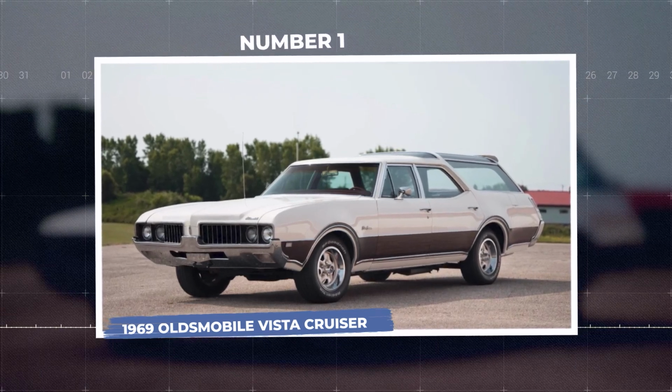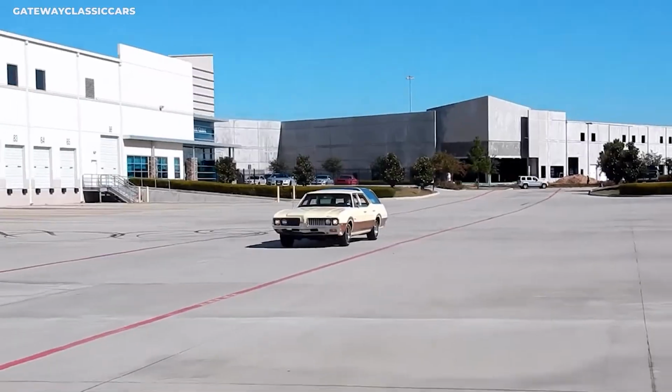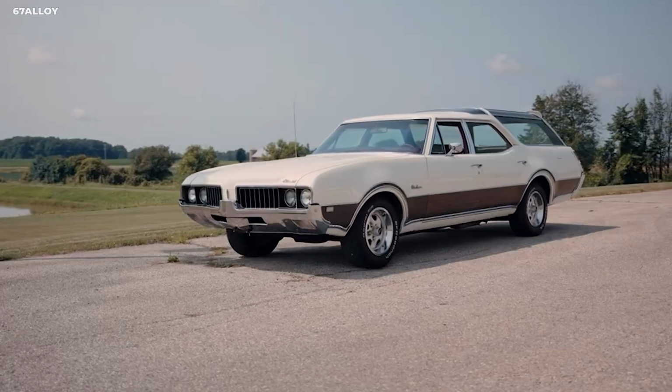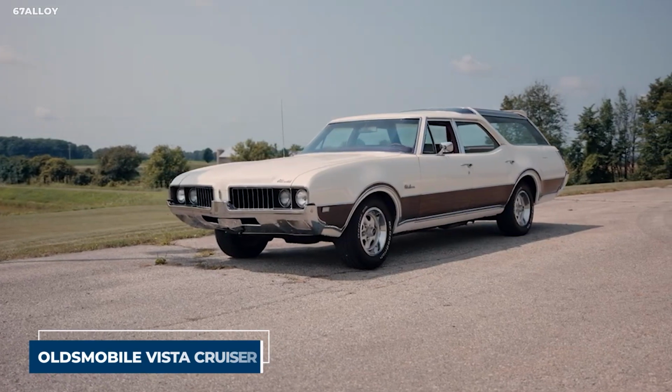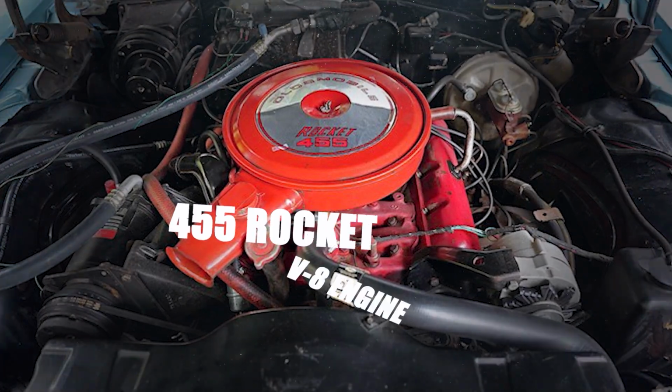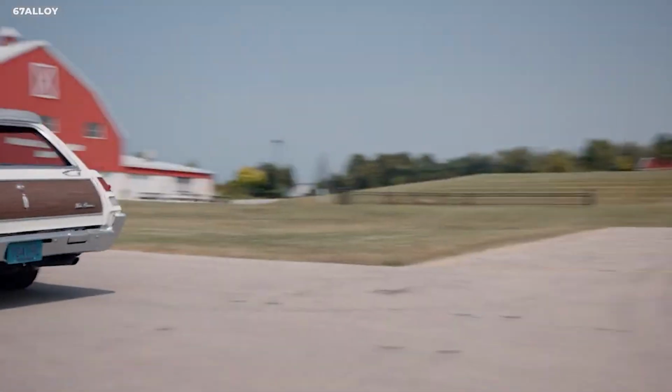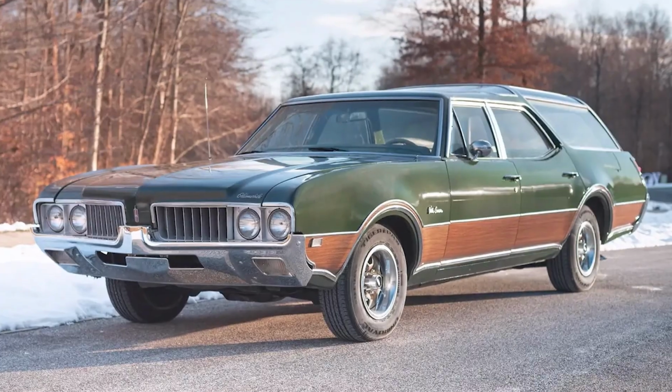Number 1, 1969 Oldsmobile Vista Cruiser. The 1969 Oldsmobile Vista Cruiser was equipped with a strong 455 Rocket V8 engine that gave the car enough 365 horsepower to move quickly for its size.